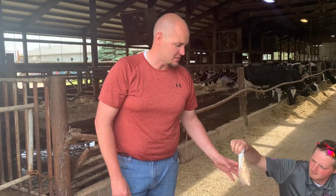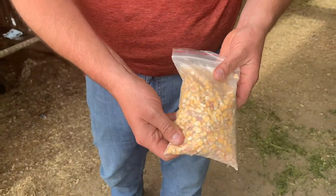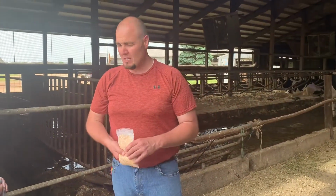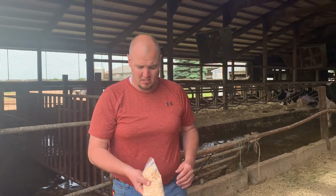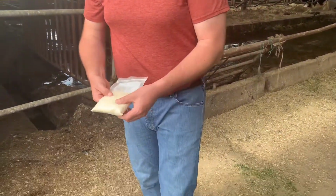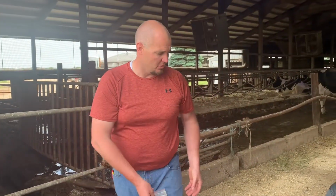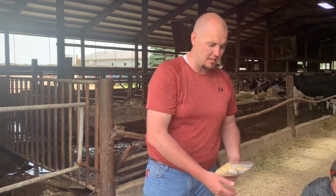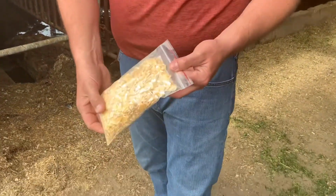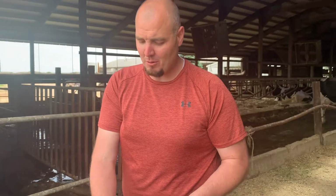So the next biggest thing is our grains. So what is this? Okay, so this, if we fed this to a cow, she would not digest or utilize this. So we have to process it, and when we process it, we grind it up really small and it looks like flour, right? Corn flour, okay? Or we can also do this process technique here that looks like something that comes from the breakfast table. It looks like cereal. Absolutely.